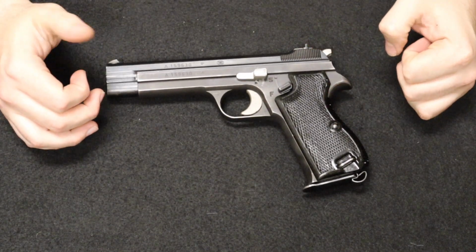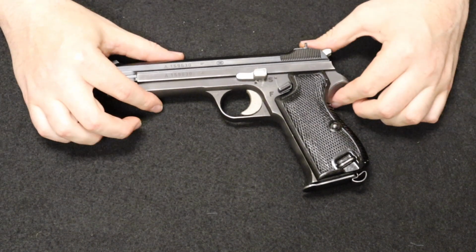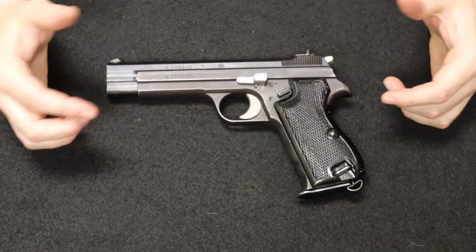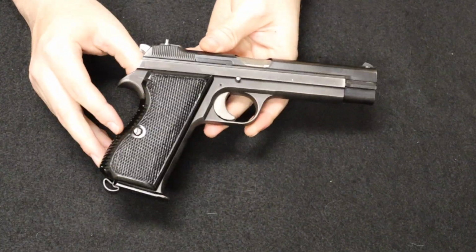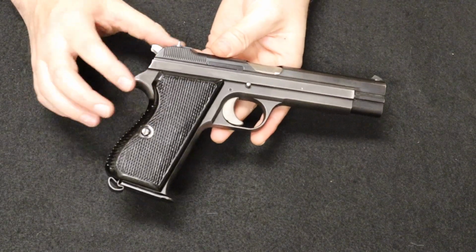You know, it was adopted by the Swiss military when there is an A letter prefix, as you see here. If it had a P, it was either adopted for private use or police service. But anyway, yeah, there is that. So a military variation, Model P49.